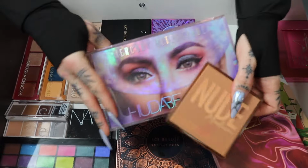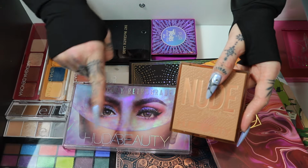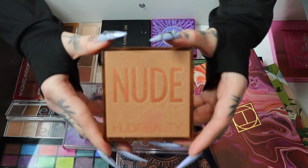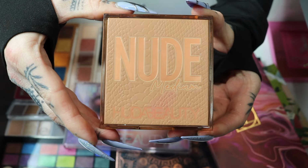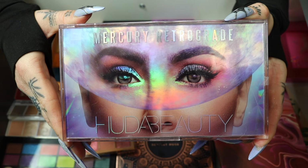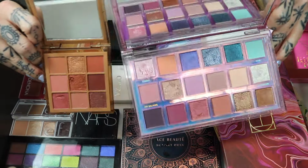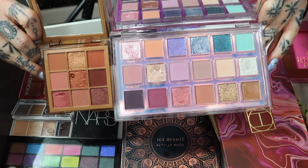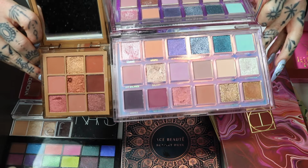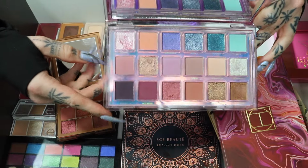And then I have 2 here by Huda Beauty, which I know for a fact I have more of her brand in the other drawers, so this is not all of my Huda collection. I've got her Nude Medium eyeshadow palette, and I have her Mercury Retrograde palette. And oh my gosh, when it comes to her shadows, she makes some really good products. This palette has been one of my favorites.